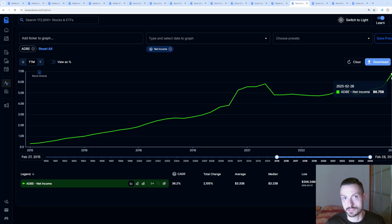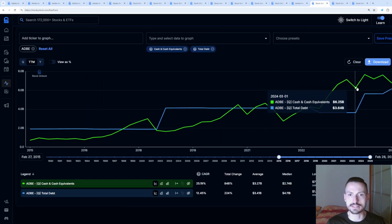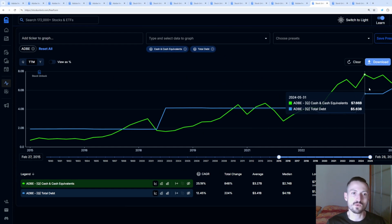That's very important. So regarding financial health, as you can see here, if you look at this chart comparing total debt to cash, Adobe actually has more cash on hand than debt. So technically they could pay off all their debt tomorrow if they wanted to, so no issues there.